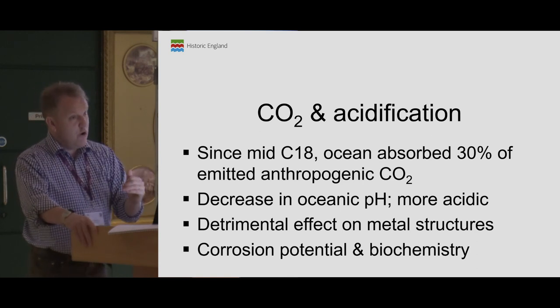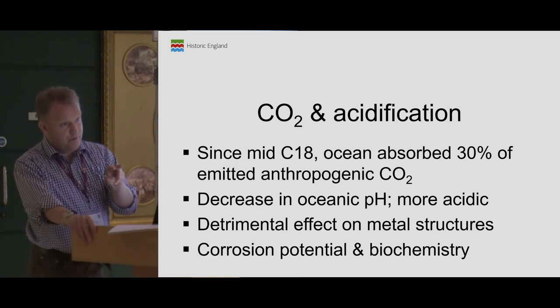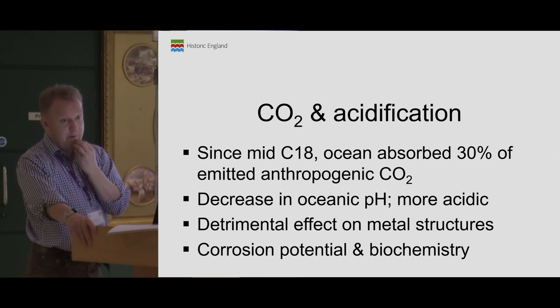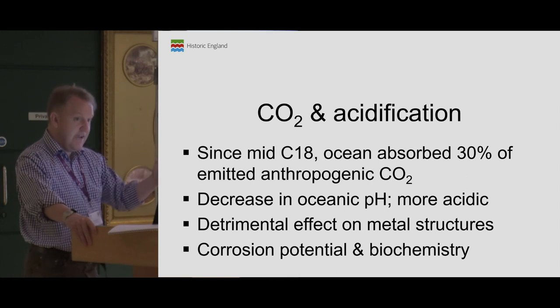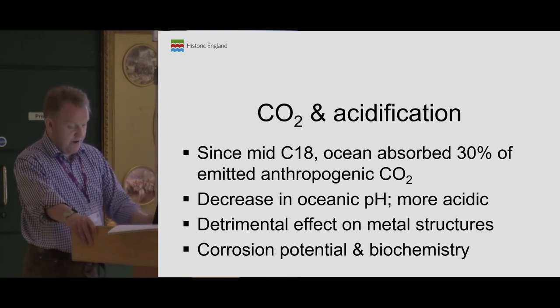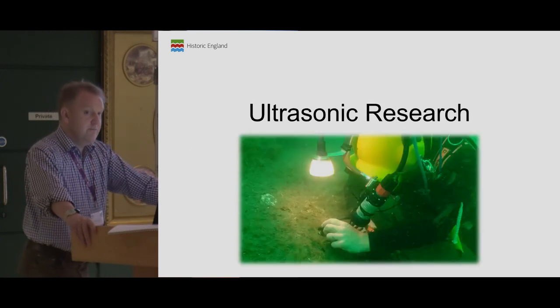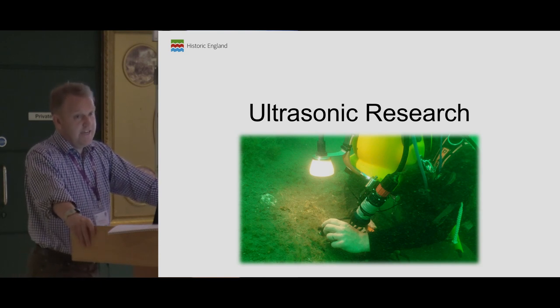So this means a lowering of pH levels, and a more acidic ocean eats through metal structures faster. And this is obviously a big problem for oil and gas piers offshore, where they're routinely monitoring the pier legs of the oil and gas structures, which are being eaten by the very oceans that they're within. So what we're doing in terms of mitigation is trying to understand that rate of decay, if you will.